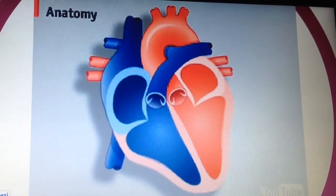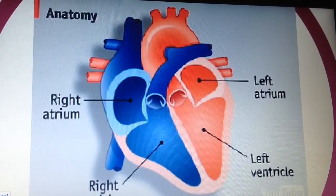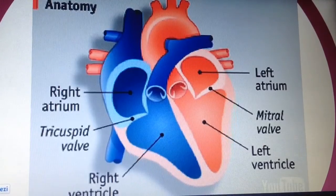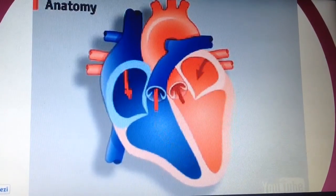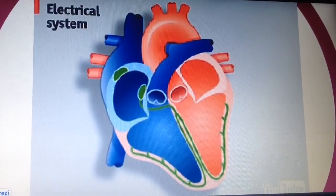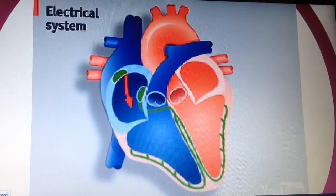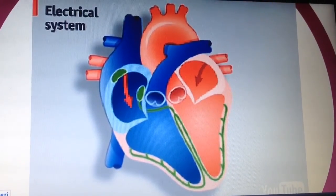The heart is made up of 4 chambers, 2 atria and 2 ventricles. On each side, the atrium is connected to the ventricle by a one-way valve. Blood is pumped as these chambers contract and relax in turn. The beating of a healthy heart is regulated by electrical impulses. The sequence begins as the atria fill with deoxygenated blood from the body on the right and oxygenated blood from the lungs on the left.